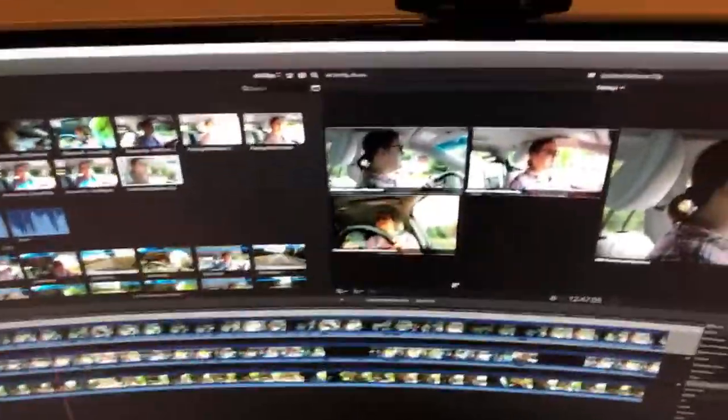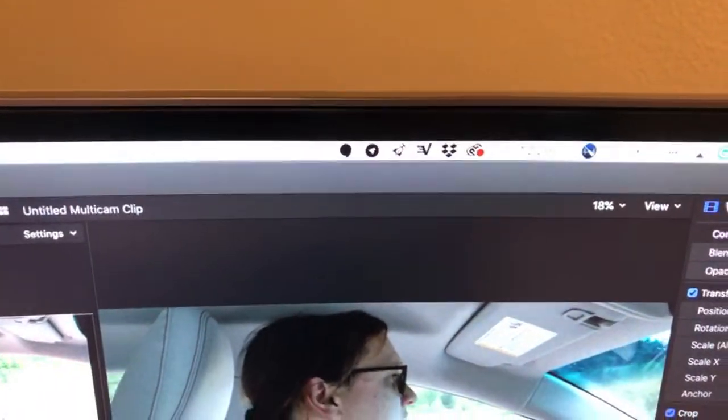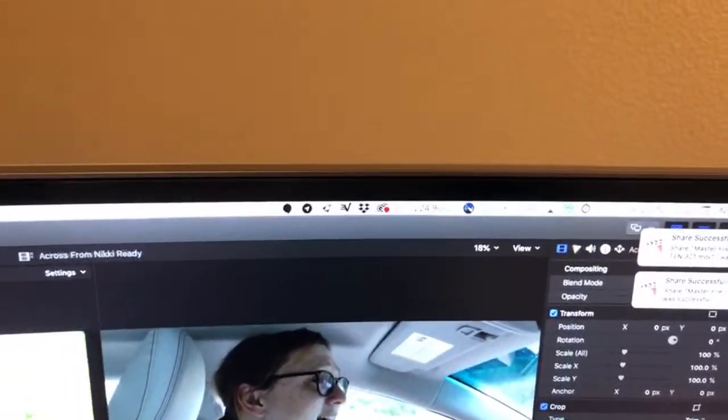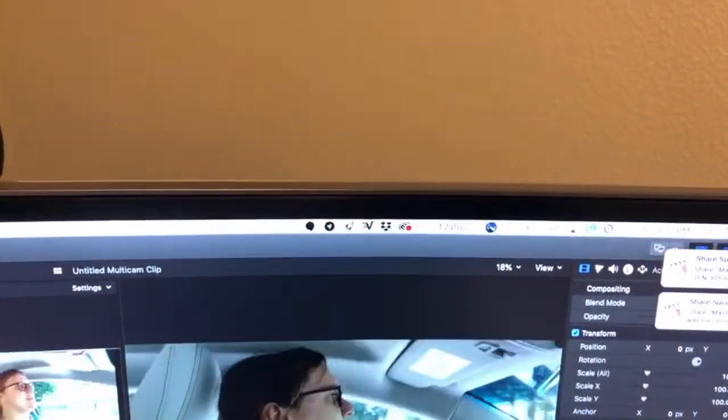I have signed up for the beta test. I don't know if they're going to give it to me. Here you go. You missed that, but there for a second it said 696 megabits per second, 500 megabits per second, which is absolutely crazy, 879 megabits per second. So that is going through our Ethernet connection back into the server.